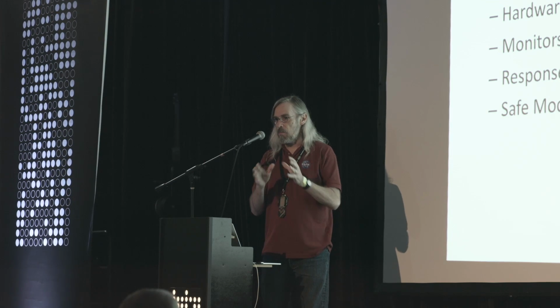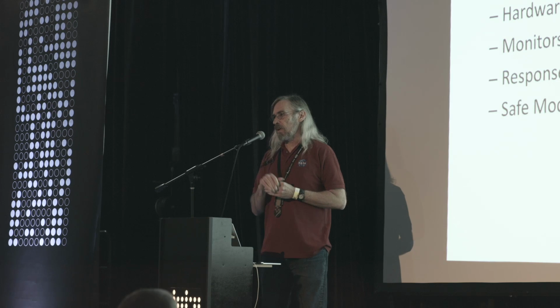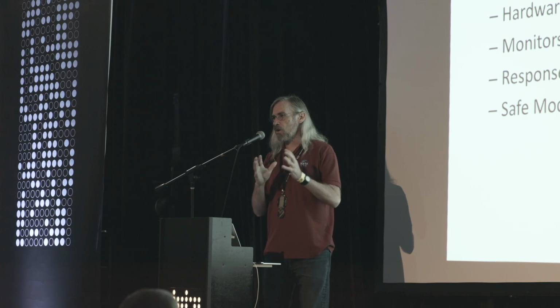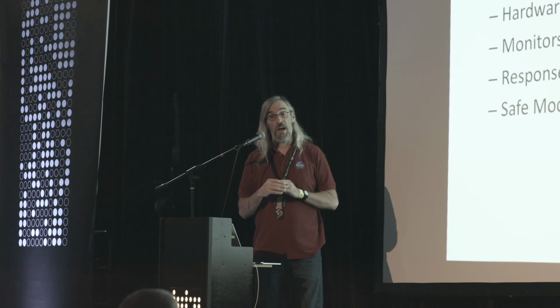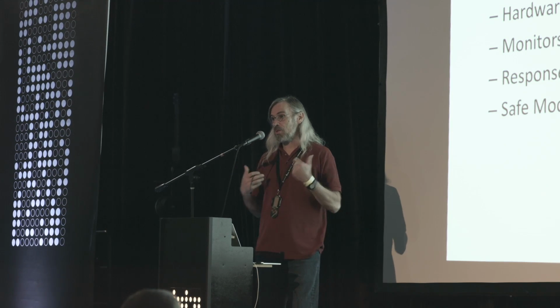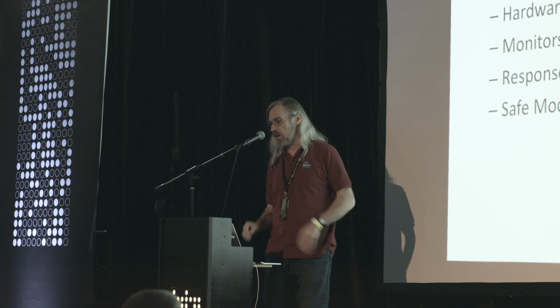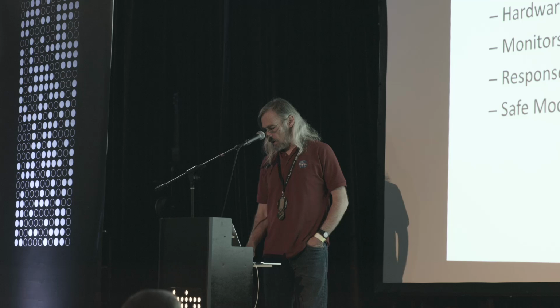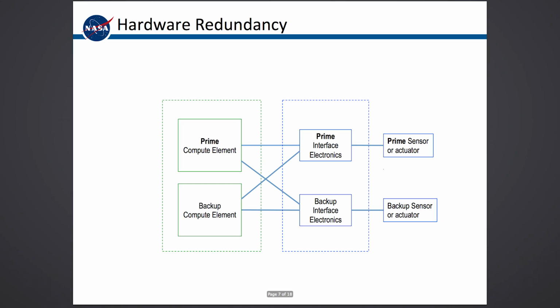A star tracker might have an embedded computer in it that has its own little timer that it needs to reset, and the hardware inside the star tracker will say, I haven't heard from the processor in a long time. I'm going to go ahead and power cycle myself or reboot the embedded software in the star tracker. I talked already about safe mode. Here's an example of the way some of this redundancy might be handled.